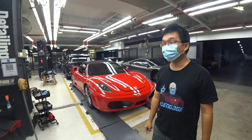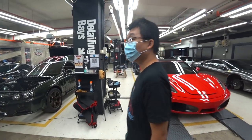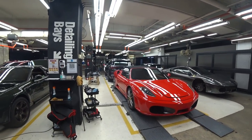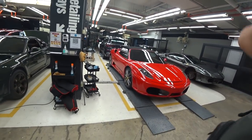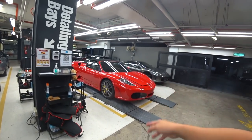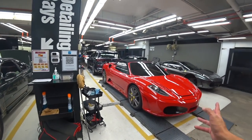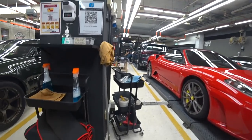Oh, Johan. He works here now. Okay, anyway. That's a beautiful 430 Spider. This car is super nice. I don't know why people are not buying it. I saw a few Spiders earlier selling for 350,000-360,000. Wow! Beautiful stuff. I mean, the 430 has to be one of the most beautiful Ferraris, right? The shape is ageless.